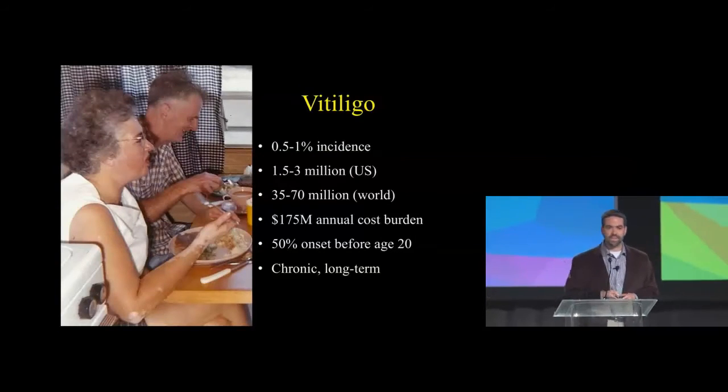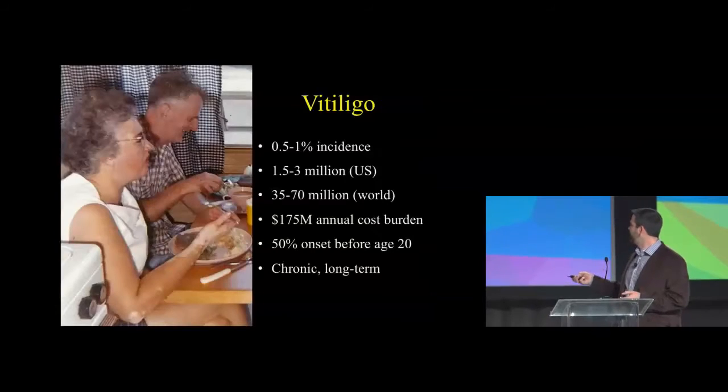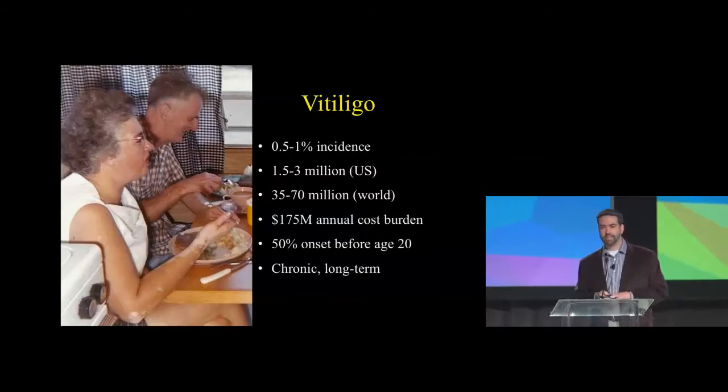I always like to start with a slide. This is my grandmother. She had vitiligo here on her elbow and her arms. Her brother also had vitiligo. This is a very common disease. Up to 1% of the population has it.